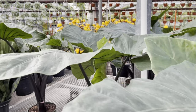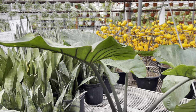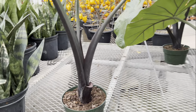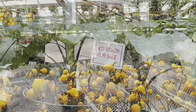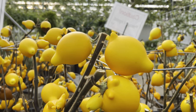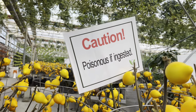Now, I was also distracted by those yellow plants in the back, so let's go take a closer look to see what that is. Not ready for sale, and there wasn't a name tag on these. I don't know what they are. They're quite strange. They look like little piglets to me. They're also poisonous. So interesting.